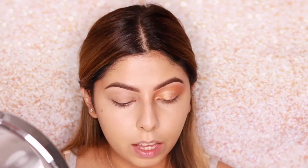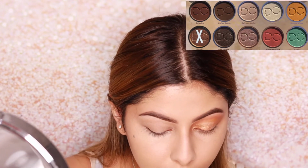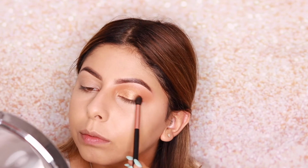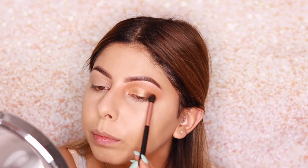That's exactly what I want. I love when I don't have to wet the brush to put the pigment on and it's pigmented and it still shines. I'm going to go in with the shade Coffee Beans and I'm going to do that on my outer third. And we're just going to start to deepen this. I like it. This palette, 10 out of 10 for sure.